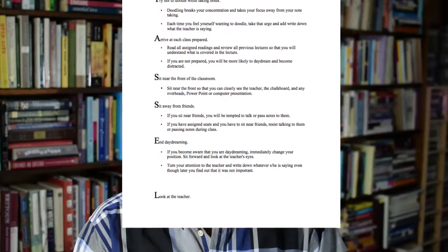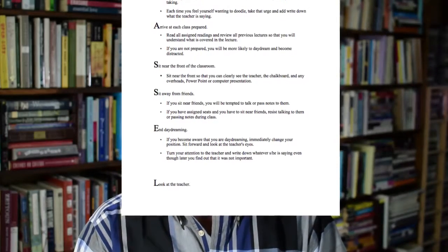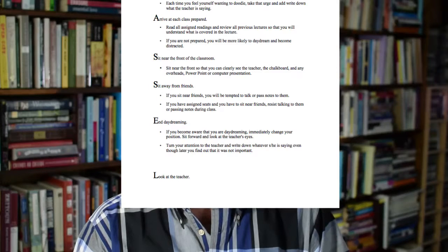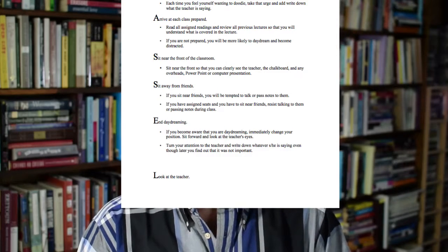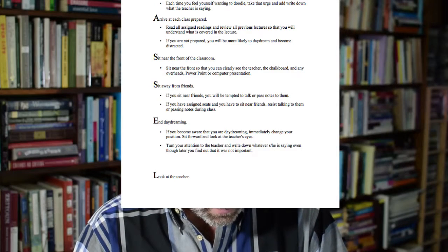Third, sit near the front of the classroom. The farther you sit back in the classroom in a big class, the harder it is to hear. If the lecture is in English, that's even more the case. It's harder to hear at first. You've got to sit towards the front. Sitting in the front really lets you focus.